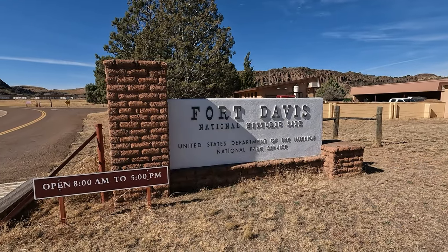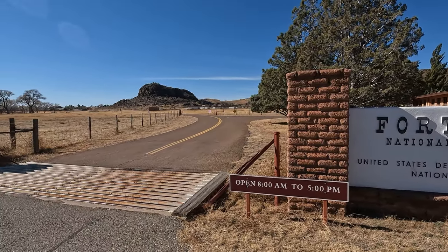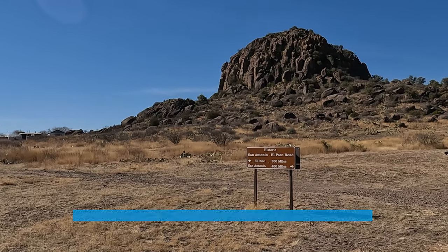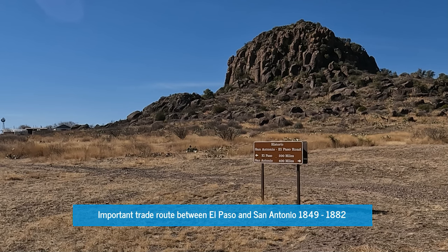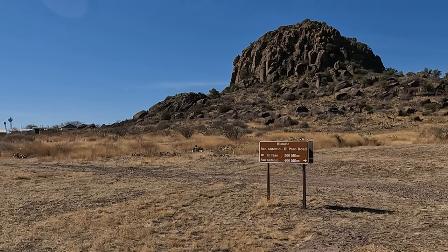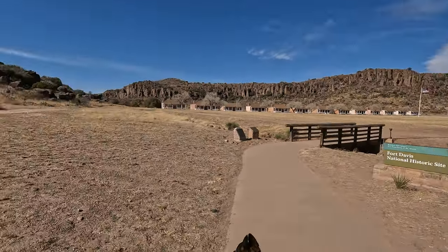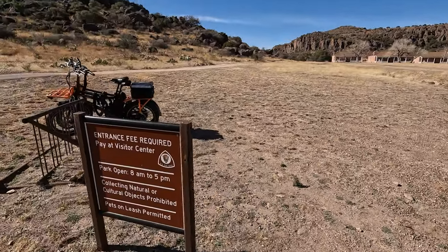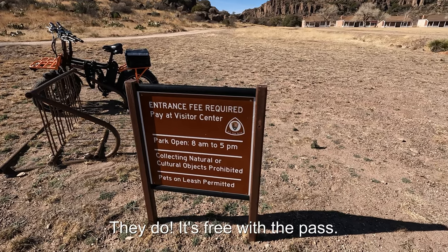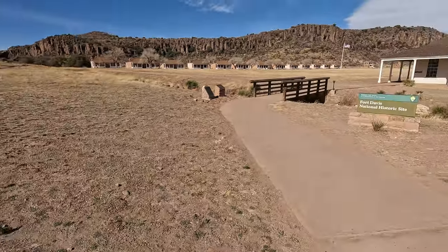Entering Fort Davis National Historic Site. This marker marks the historic San Antonio El Paso Road. Back in the days, to the left El Paso 200, to the right San Antonio 400 miles. So there's an entrance fee required. This is interesting here. I will see if they accept the America the Beautiful Pass. And pets are also permitted, so that's a good thing.